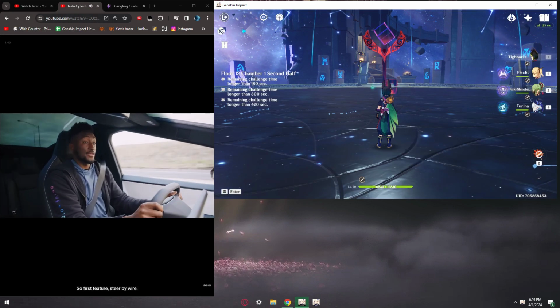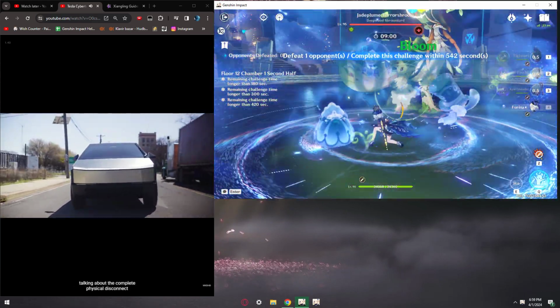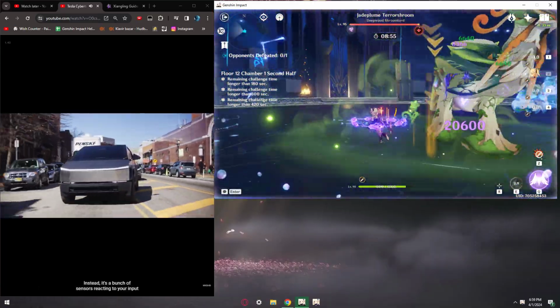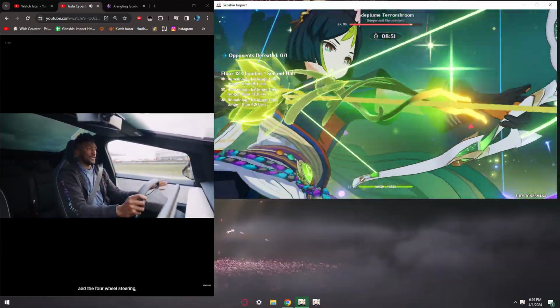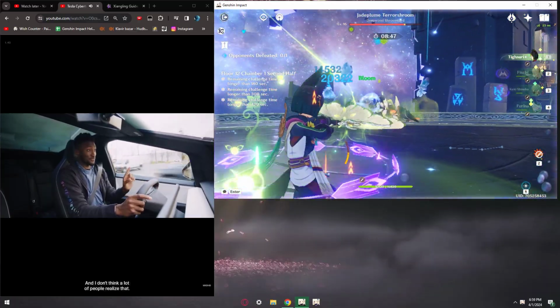So, first feature. Steer-by-wire. I've seen a few good pieces cover what's actually happening here, talking about the complete physical disconnect between the steering wheel you're holding and the wheels that are moving under the truck. Instead, it's a bunch of sensors reacting to your input like a video game controller. But combined with the variable steering ratio and the four-wheel steering, this is the most nimble, agile-feeling truck that I've ever driven. And I don't think a lot of people realize that.